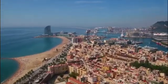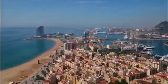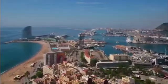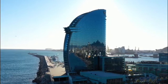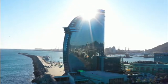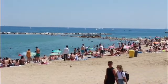Your visit to Barcelona is going to be incomplete unless you go to the beach. This is one of the reasons why a lot of people choose to live in this city. Barcelona offers the perfect balance between a metropolitan city and boho beach vibes.